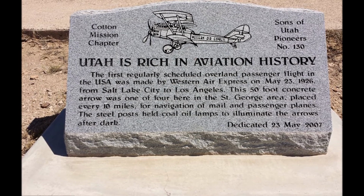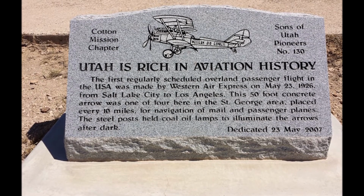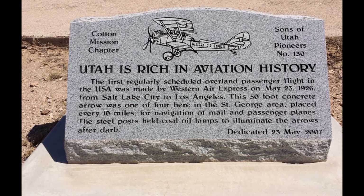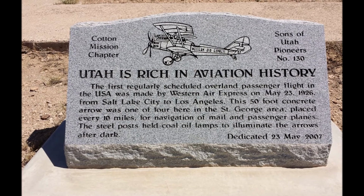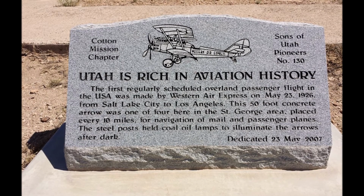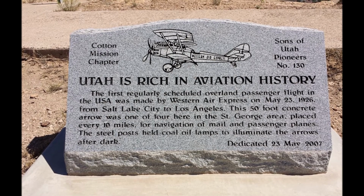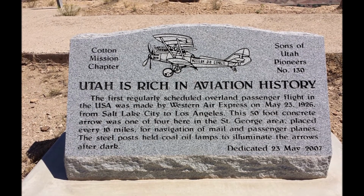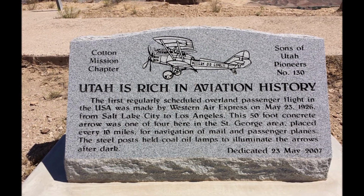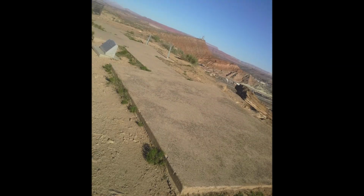Utah is rich in aviation history. The plaque reads, "The first regularly scheduled overland passenger flight in the U.S. was made by Western Air Express on May 23, 1926 from Salt Lake City to Los Angeles. This 50-foot concrete arrow was one of the 4 here in the St. George area, placed every 10 miles for navigation of mail and passenger planes. The steel posts held coal lamps to illuminate the arrows after dark."